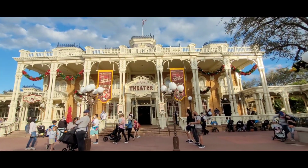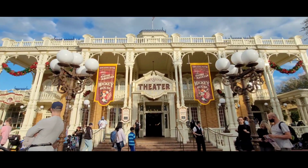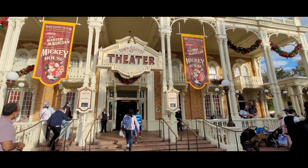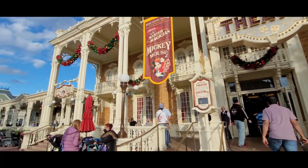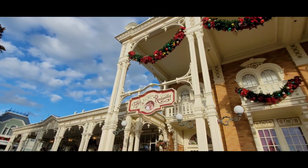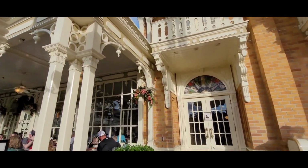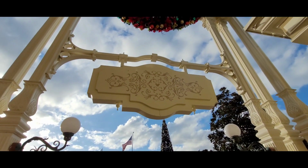All right, Town Square Theater. Now, who doesn't love Town Square Theater? This is where you get all your pictures. You can even go see Mickey backstage for 10 minutes. I'm not going in there to see Mickey, but I am going to see a cool little gem over here. Now they just refurbished this sign, Tony's Town Square Restaurant. And on the back of this restaurant's sign, my friends, is number two.